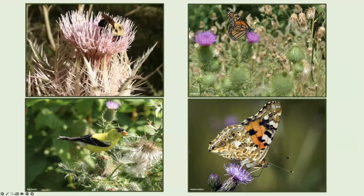Since more than half of the state's 19 thistle species are introduced, people tend to see a thistle and automatically think it's bad and that it needs to be removed. As a result, native thistles suffer. But thistles have good qualities too, and that's why it's so important to be able to recognize our native species.